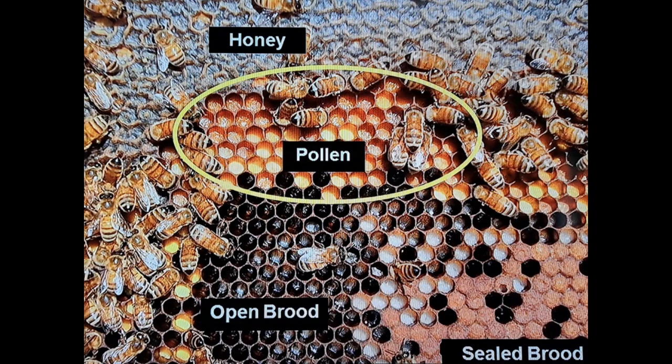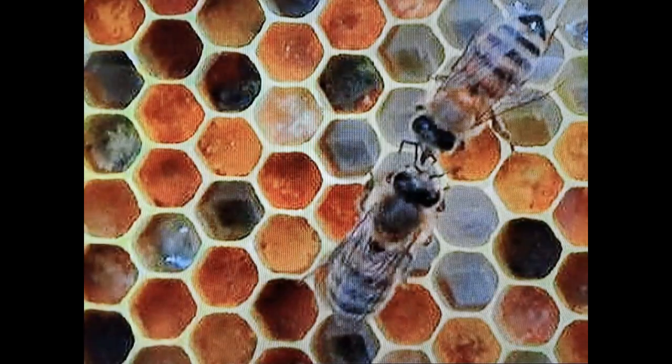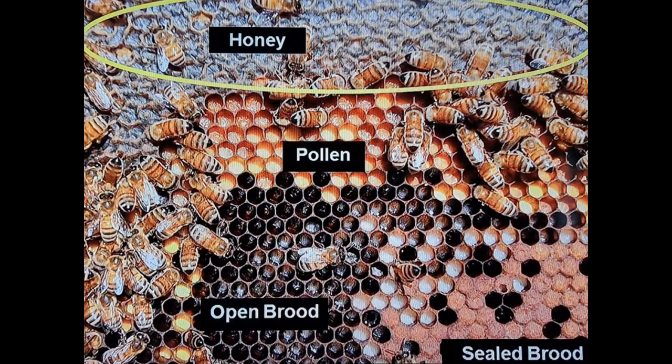Up here is pollen. Sometimes your pollen will look like a stained glass window. This is pollen on a frame. And then you got your honey. Your honey will take two different aspects. This is called wet capped honey.